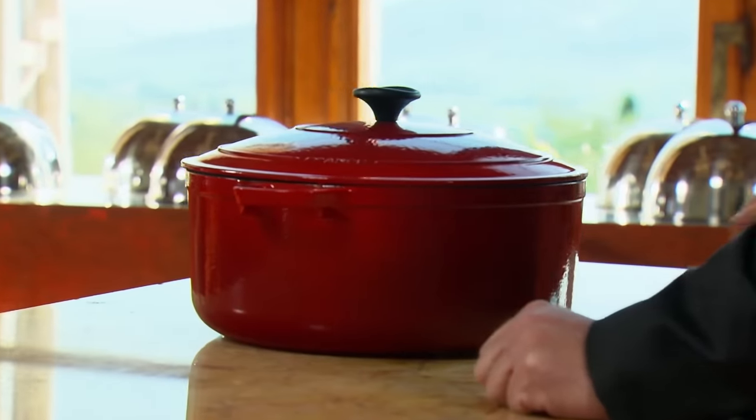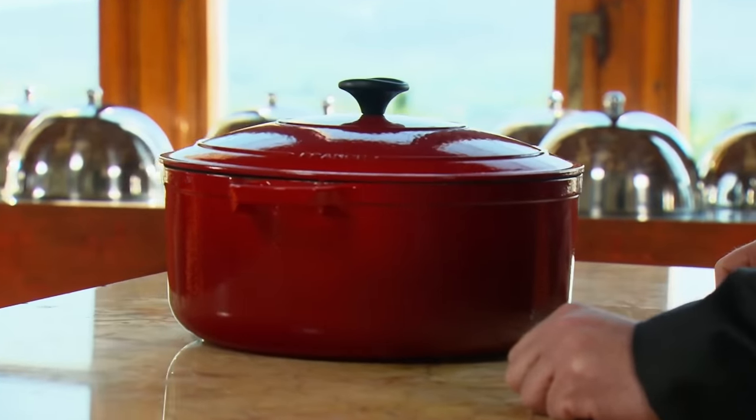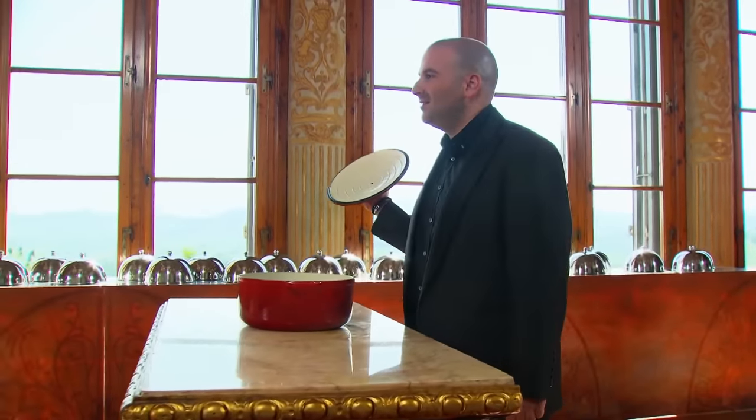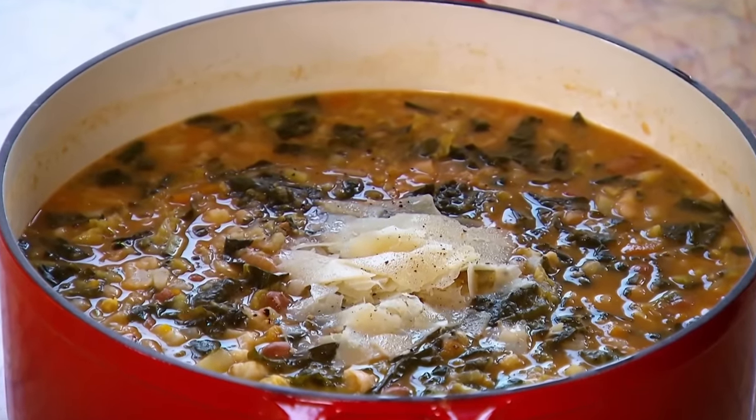Lampredotto. The dish that you'll be tasting today is ribolita. Yummy. I could eat the whole pot. It's so good.